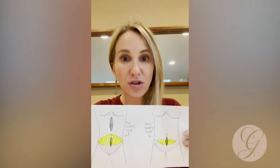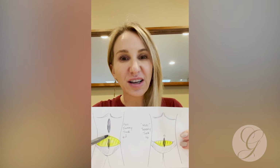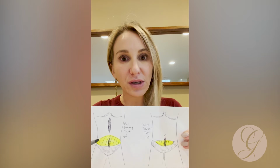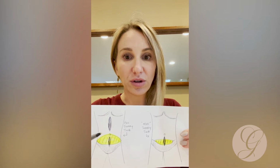That's really beneficial. A lot of people, as they have loose skin, the belly button starts to look like a line, or you can't fully see it. So we create a new opening that's very natural looking.